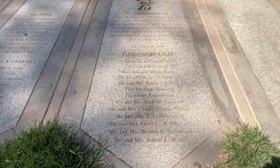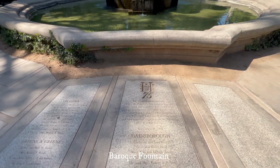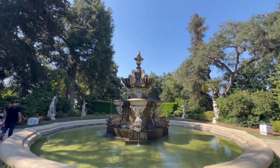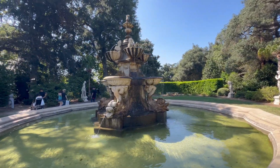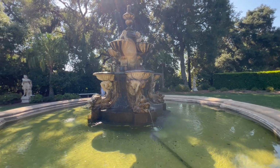Baroque fountain and an Italian fountain that was brought to England in the early 18th century and purchased by Henry Huntington in 1915. It was shipped from New York in 48 boxes and arrived without assembly instructions, but was installed in 1916.